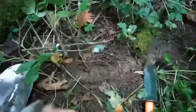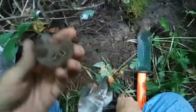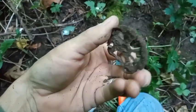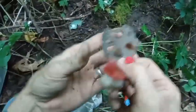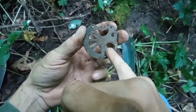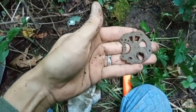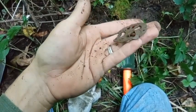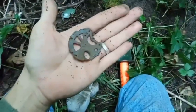Alright, folks, I got the next target up, and I believe it's going to be the insides to a pocket watch, coming in at a 34, 35 signal. I don't know. That looks like a bullet hole right there, so whatever it was, looked like it got shot. That's the inner workings of a pocket watch with a bullet hole in it. That's different. Hopefully the pocket watch wasn't in the guy's pocket when it got shot. Alright, on to the next.